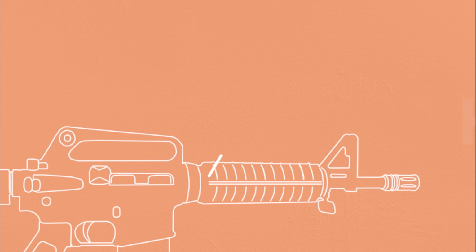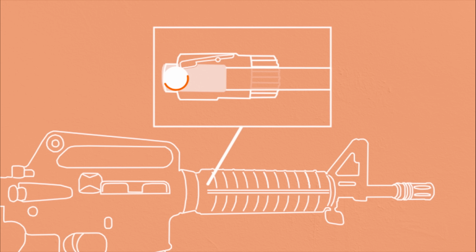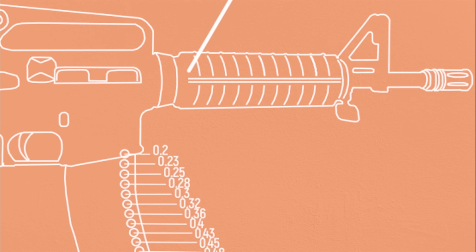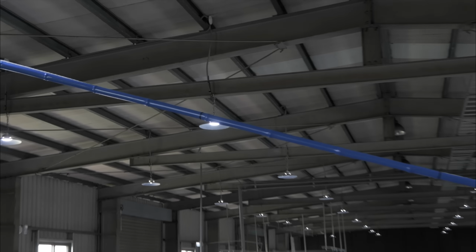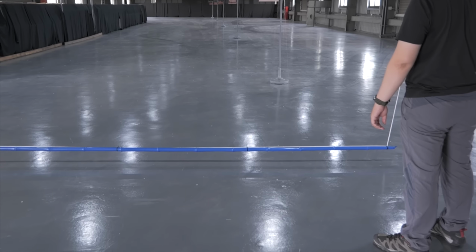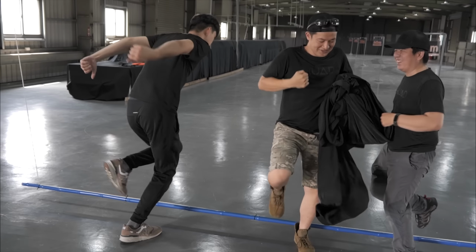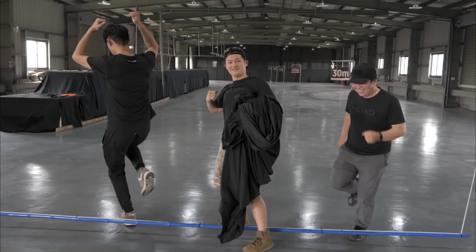In the hop-up test, we will adjust the hop-up dial all the way down so the rubber creates the most friction to the BBs, and we will load the different weights of BBs from 0.2 gram to 0.48 gram and see how heavy the VFC M733 can lift. Even after moving to the new testing facility, the soul of the team is still the same.